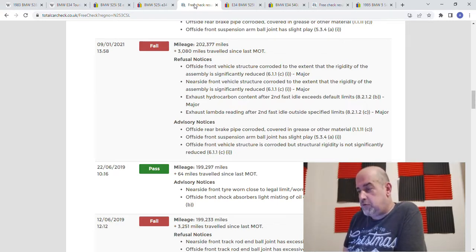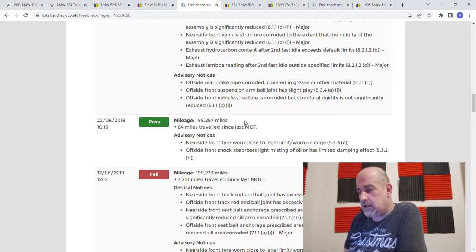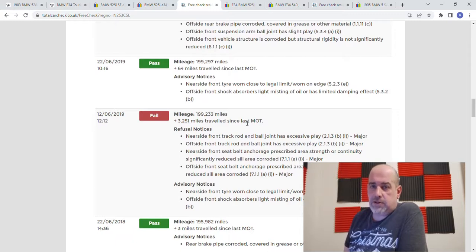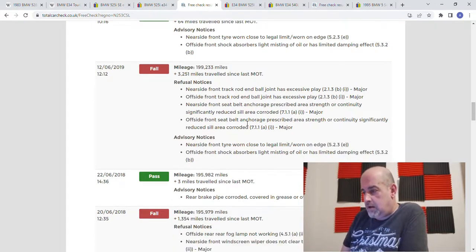But refusals back in 21, offside front vehicle structure corroded. Again, more corrosion. And, I mean, things like brake pipes corroding and suspension arm ball joints, they don't alarm me. When I'm looking at an MOT history on a classic, I'm looking for 3 things majorly to tell me. I mean, things that are disposable, wipers, bulbs, you can't get fussed up about that, it's an old car. But, again, we've got seatbelt anchorage corrosion. This is what I'm talking about.